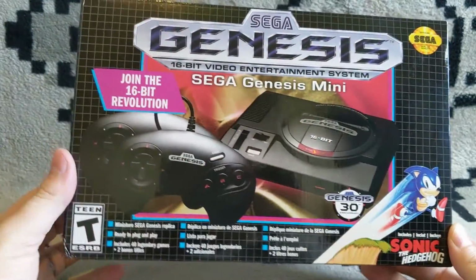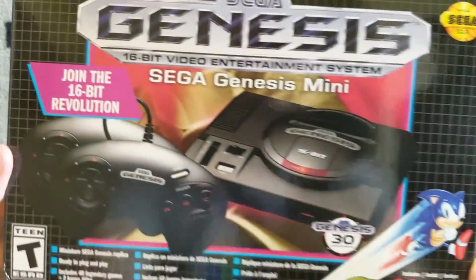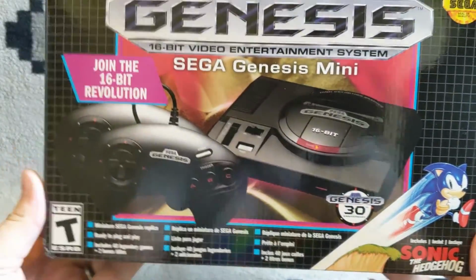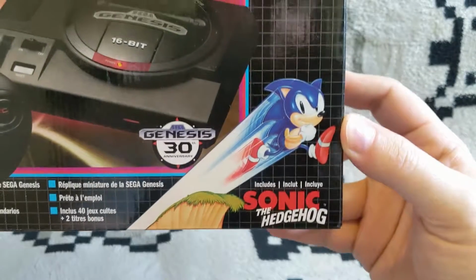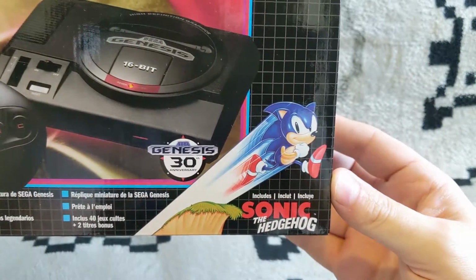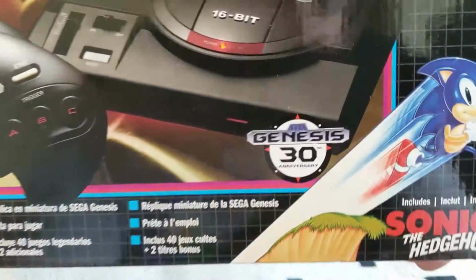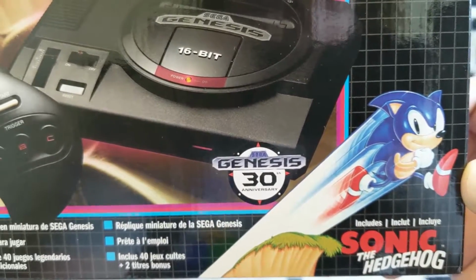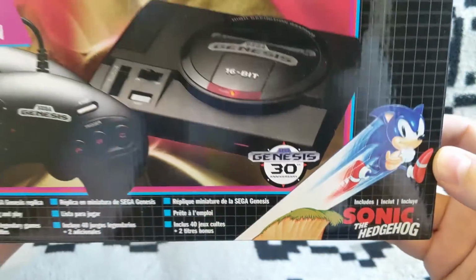I love this box. I love that it is using the throwback grid style that the original Genesis games did before they changed over to the red stripe aesthetic. We've got Sonic the Hedgehog down here in his original incarnation when he first appeared on the box art of Genesis packaging. This is celebrating the 30th anniversary of the Genesis. It's so crazy to think that this system is 30 years old now.